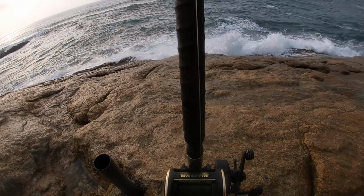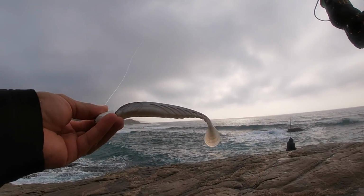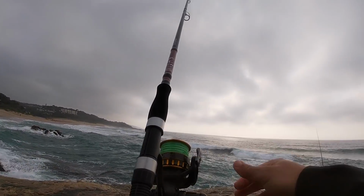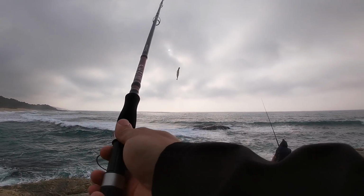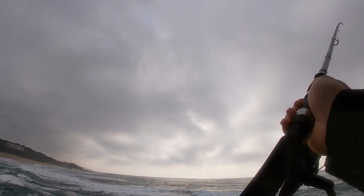Bring us a cob now. Tail that I showed you earlier on. Just go give it a flick. See. Nice deep water, yeah.